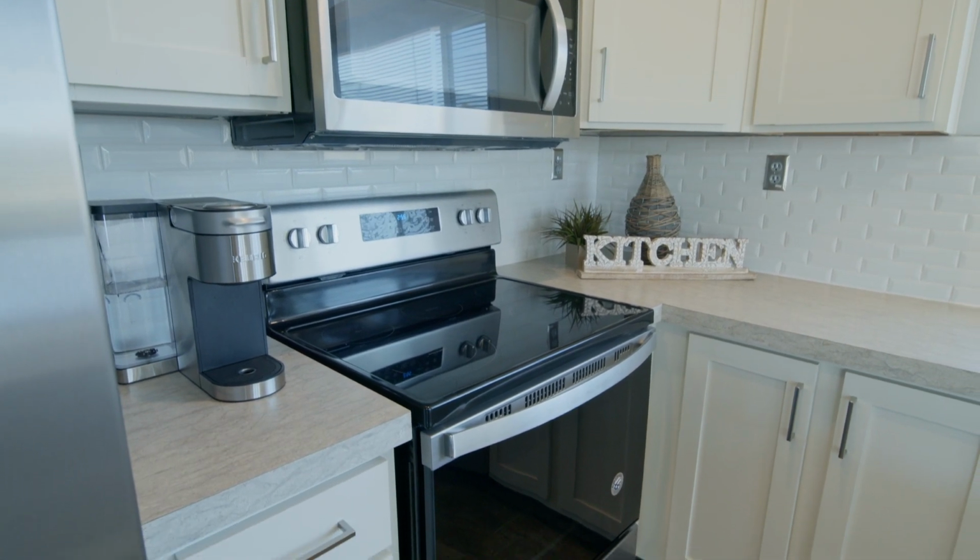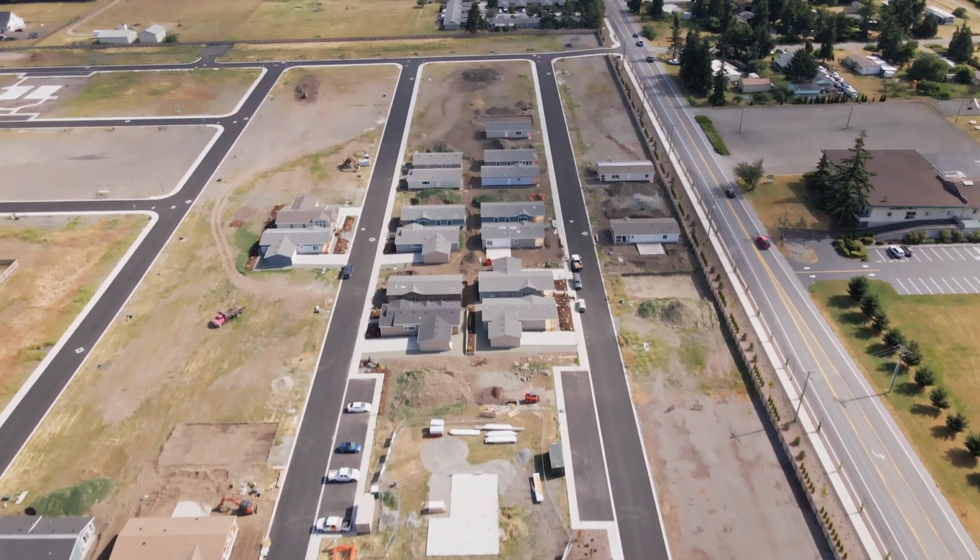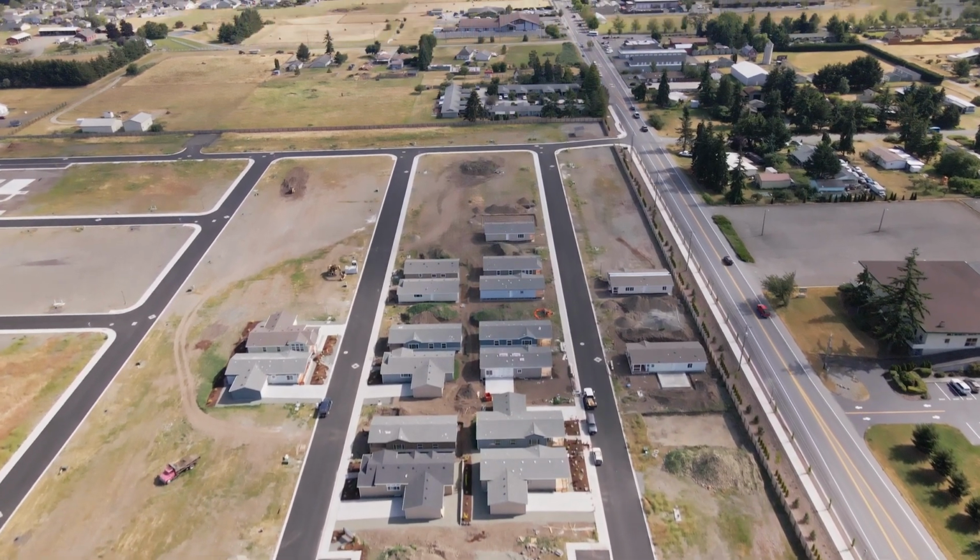So if you or somebody that you know is interested in Lavender Meadows, please give us a call or stop on site. We are open every single day from 11 to 3, so stop on by, see us, take a look at the community, and take a look at these beautiful houses.